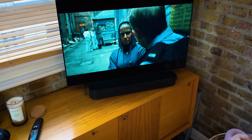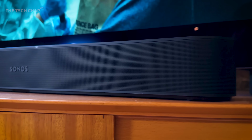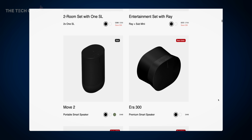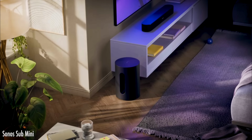quality. The setup is ultra simple, then you can tune the sound to your room using TruePlay, and being Sonos, there's a whole ecosystem of extra speakers that you can add wirelessly down the line. But paired with a Sonos Mini Sub, this is a serious setup.